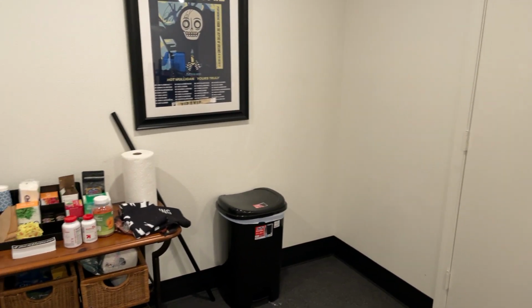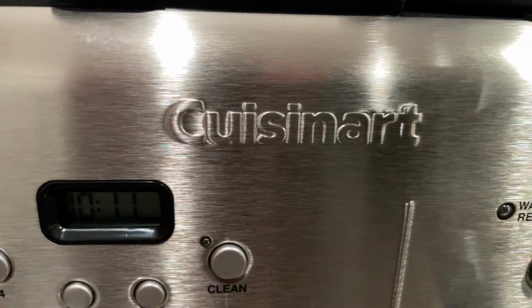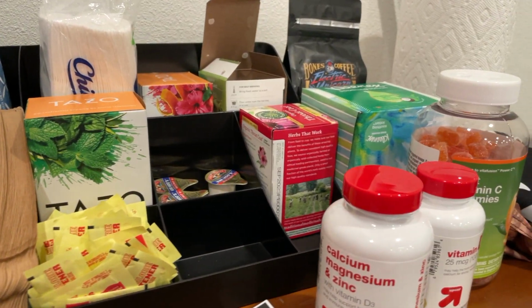We'll start with the refreshment area, coffee maker, and it also does the hot water for the tea. So if anyone here needs tea, maybe they don't want coffee, that's fine. It's all good. Get tea.